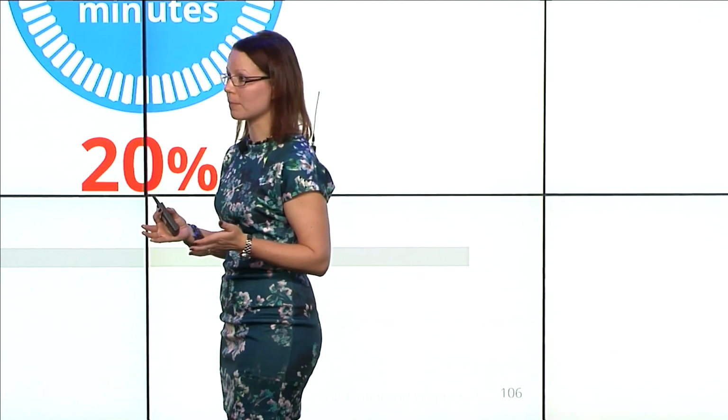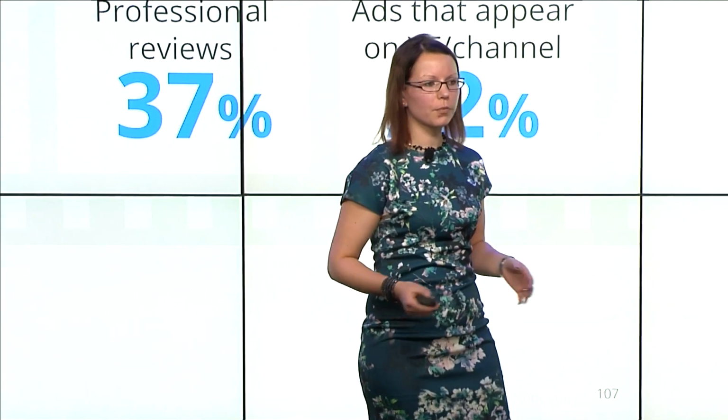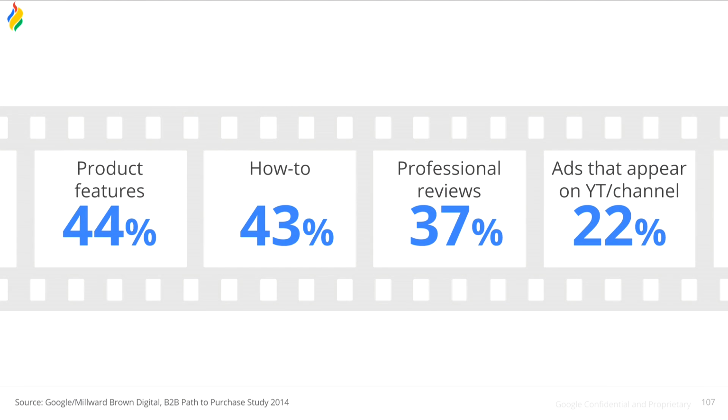And 1 in 5 of B2B decision makers are even watching over an hour of B2B content in that research process. So what type of content are they looking for? So this is specifically in that research process that they're going through. Well, they're looking for content that will help them in that research process. Product features, how-tos, professional reviews, even ads because they're finding them informative in many instances. Perhaps because it's about products, features, and benefits.